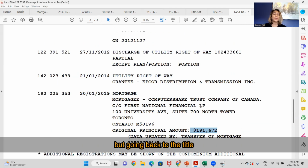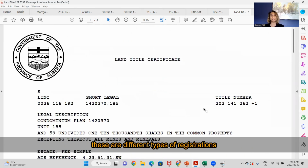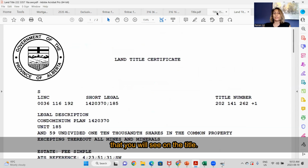But this is more from a practicing point of view. Going back to the title, this is what the title looks like. These are the different types of registrations that you will see on the title.